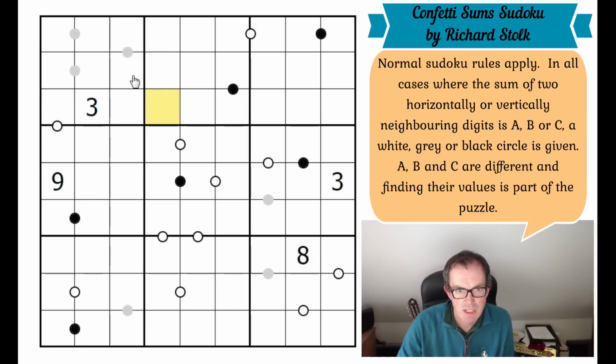So if, for example, we found out that these 2 squares added up to 8, these 2, then we would know every grey domino in the grid would have to add up to 8. And yeah, that's all there is to it.